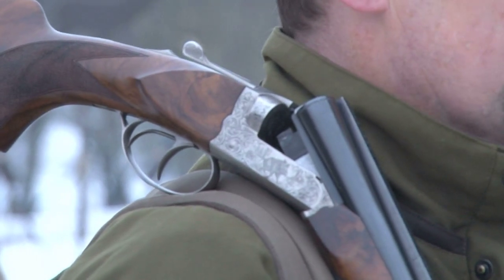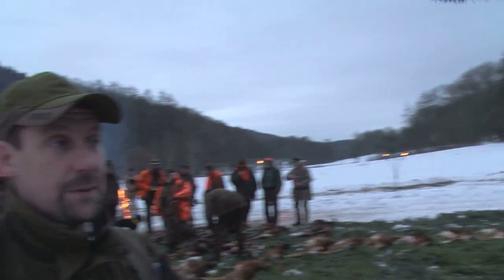How far can you accurately shoot out with a rifle of this type? Well, I can shoot an inch group with this at 50 yards. Anything past that, I'd go 60, 70 yards if I was confident with the shot, but each shot's different. But at 50 yards, no problem whatsoever. It's a cracking little piece of kit. And they're beautiful looking things as well, aren't they?